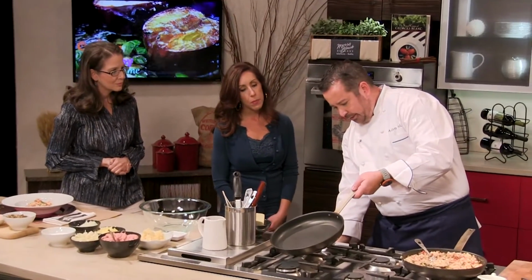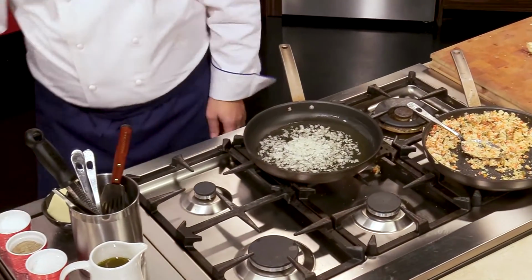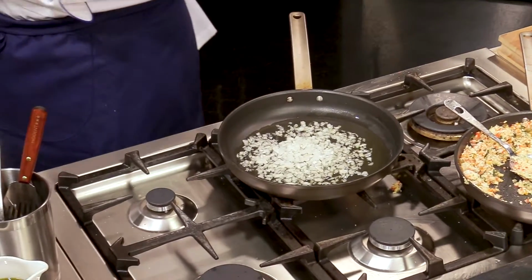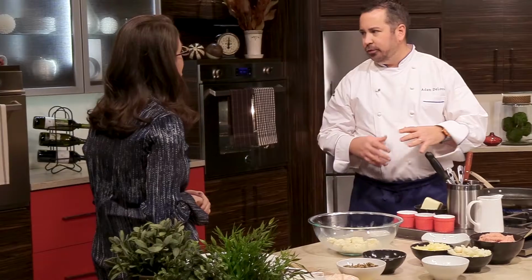But when you make your meatballs, the first thing you actually have to do is to make something called a panade. Basically a bread soaked in a little bit of milk. But first you saute onions and garlic and some oil. So these meatballs are a little bit softer than normal meatballs.